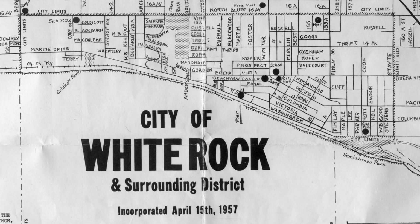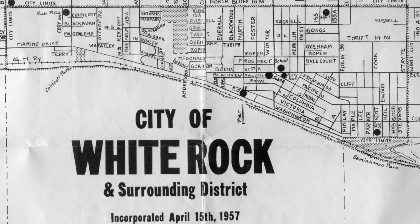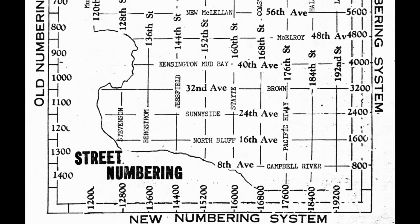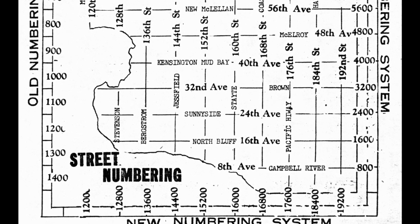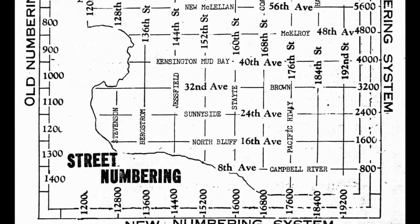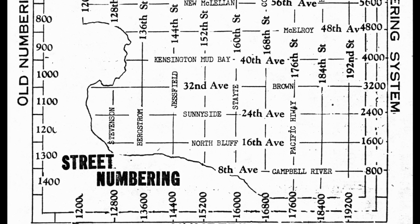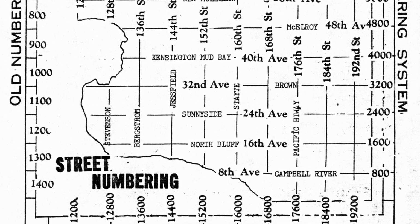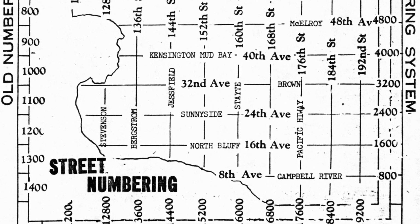This harmonization of the street numbers was done for the entire Fraser Valley in 1956. The people of White Rock, however, were not pleased to lose their street names, which meant so much to them. One of the first orders of business of the new White Rock City Council in 1957 was to change the street numbers back to their original names. This was done in 1960.